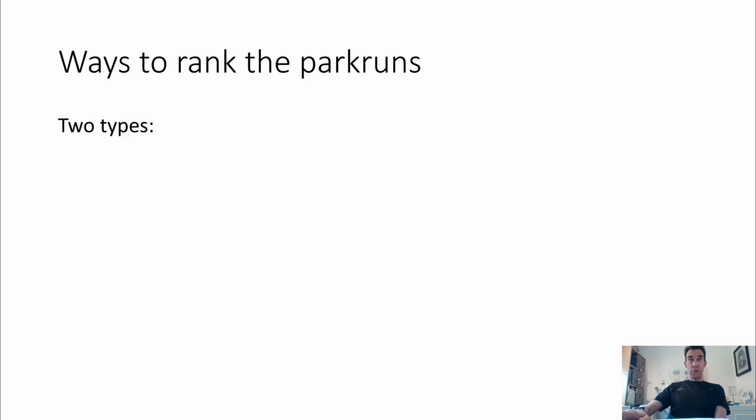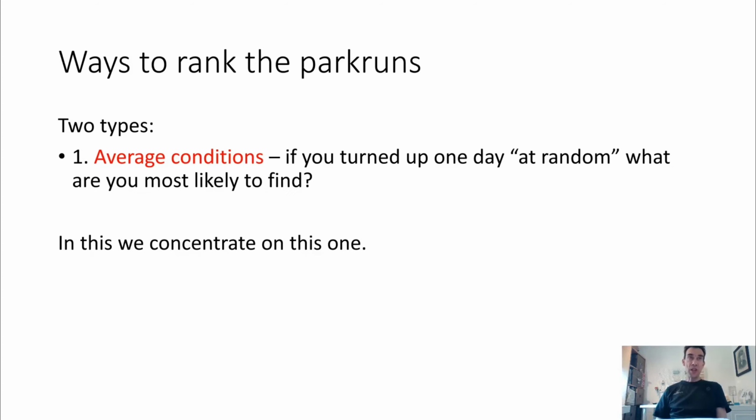So what are the ways that we can rank parkruns? Well, I've classified them as two types. The first type is what I call average conditions. If you just turned up on any given day at random to a parkrun, what are you most likely to find? And that is actually the method by which we're going to do this video analysis, and in fact all the other ones are.